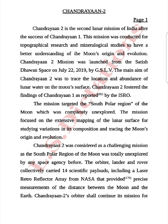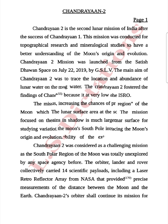Chandrayaan 2 was considered as a challenging mission as the south polar region of the moon was totally unexplored by any space agency before. The orbiter, lander and rover collectively carried 14 scientific payloads, including a laser retroreflector array from NASA that provided precise measurements of the distance between the moon and the earth. Chandrayaan 2's orbiter shall continue its mission for around a year.